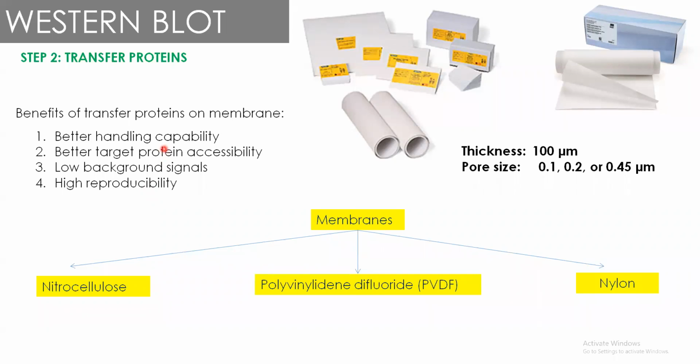better handling capability, because gels are fragile and can be broken easily. However, these membranes can easily carry the proteins without worrying about the wear and tear. It provides a better target protein accessibility. It makes very low background signals, and these are highly reproducible. So the reproducibility is also very good in the membrane system.